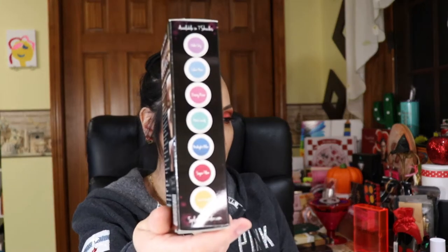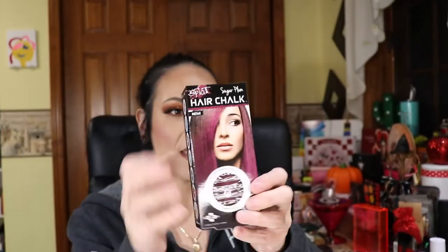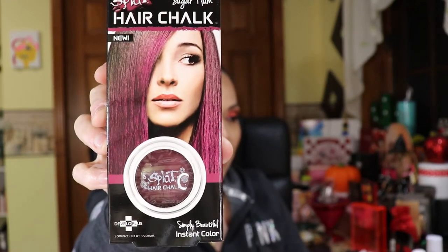And this is the red one. So again, let's get started. I already see these are full size items, and for $9.99, it's a great deal. So we're gonna start off right off the bat with this hair chalk. It's by Splat, and this is in Sugar Plum. Can't wait to try this out. Actually, it's available in 7 shades. Those are the shades that they're available in. And that's what the boxes look like if you decide to get this. Maybe I'll do one side red and one side blue. It's like a plum, like a purpley color. We'll do one in one.